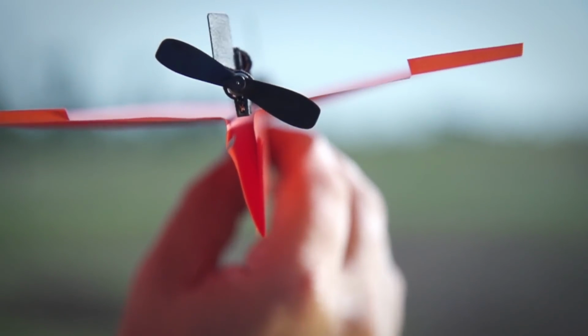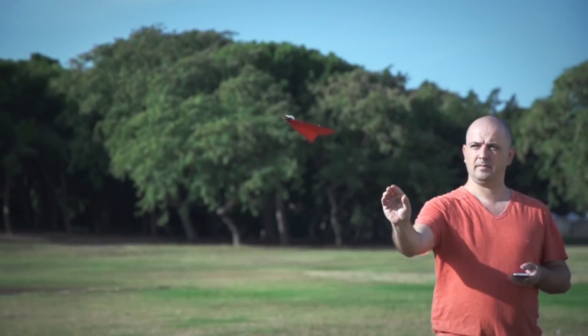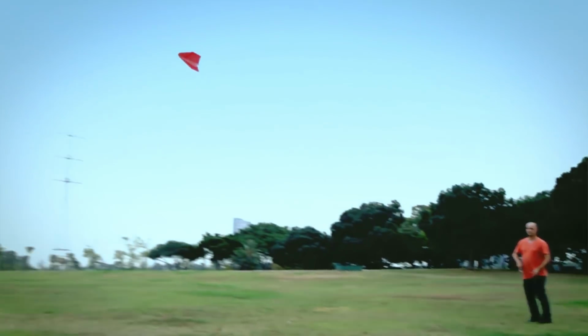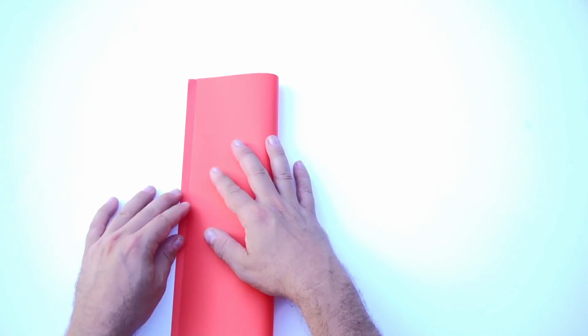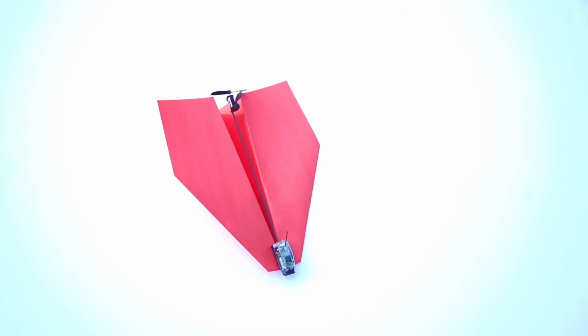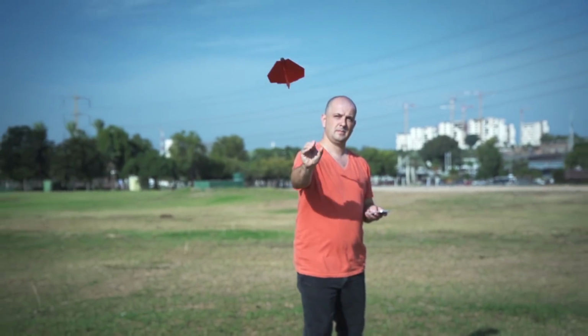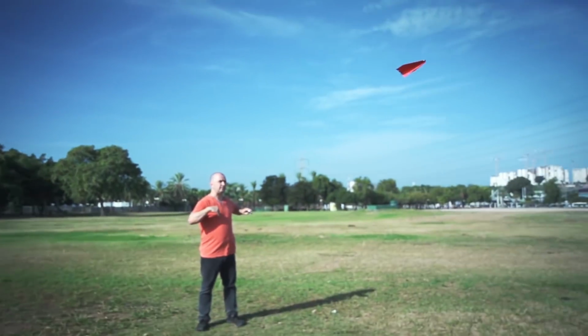Using state-of-the-art technology, Powerup 3 turns your embarrassing paper plane into a lean, mean flying machine. Just fold a piece of copy paper into a plane, attach Powerup 3 and install the app. Now call your mom and tell her you're a pilot, cause it works out of the box.